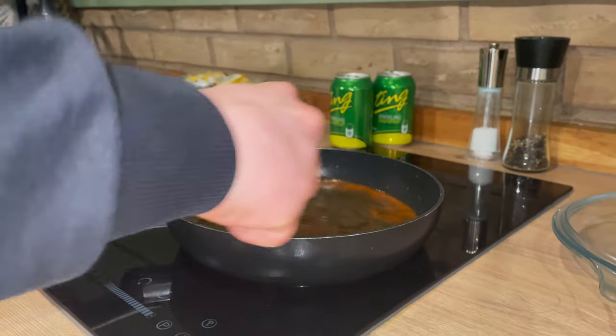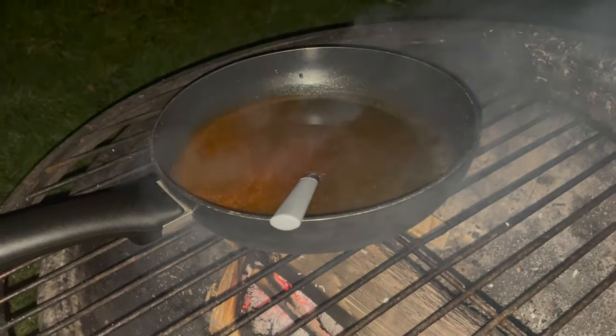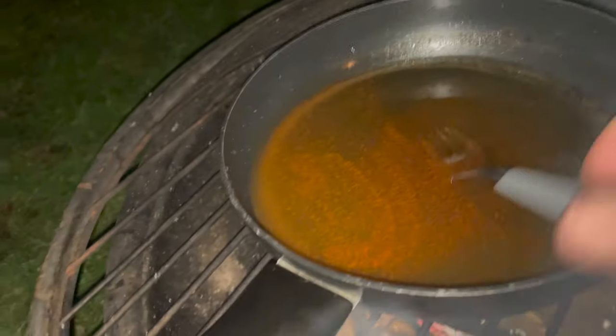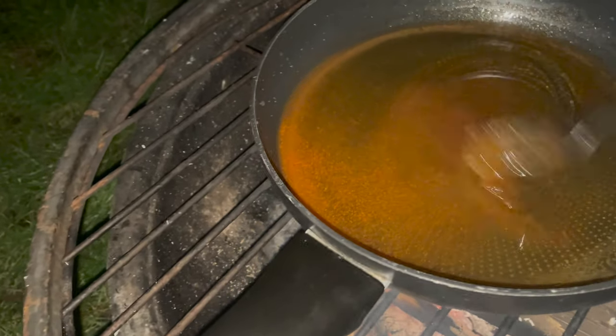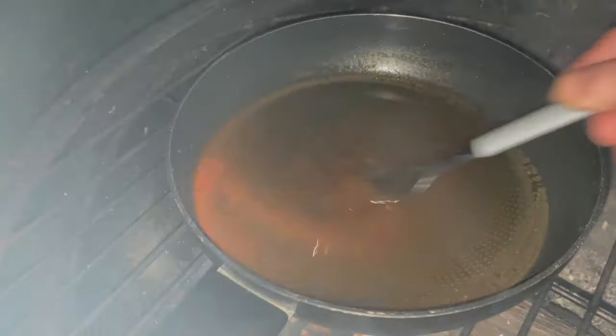So now we're going to get this on the fire. This is how we're heating up the sauce, outside. You know what I'm saying? Yeah, man, wicked little vibes there. So we're just going to wait for this to heat up a little bit. It's starting to heat up already. And we're just going to coat the chicken wings in this. Oi, oi.